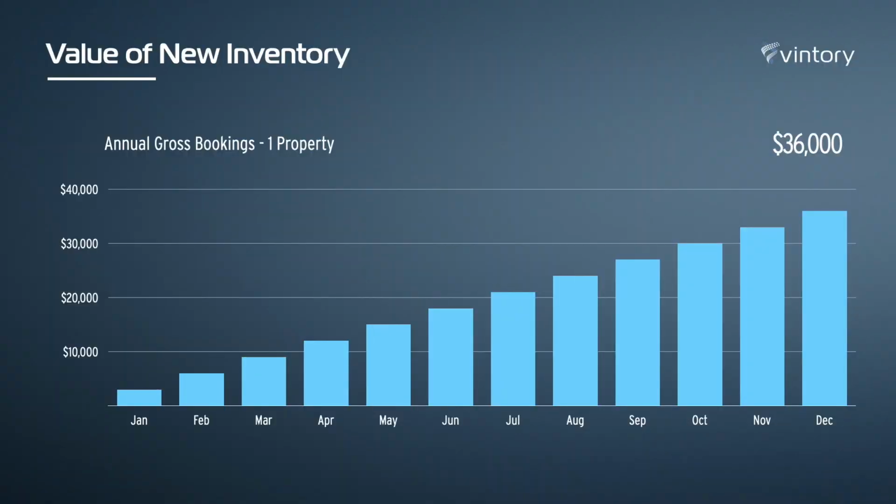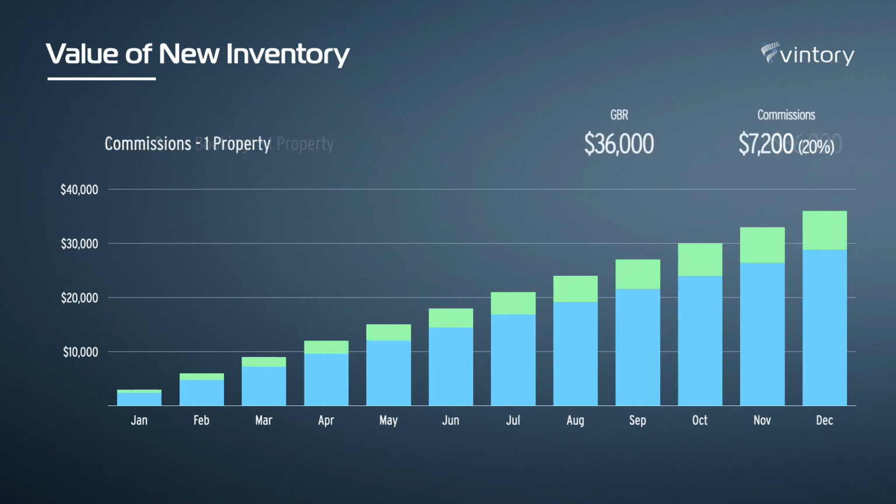And what we've seen overall, the average of the average of the averages, is that the average vacation rental management company usually ends up netting about $36,000 in gross booking revenues per property. So the average GBR, or owner rent, if you will, is $36,000. The average commission rate is typically about 20%. So for this example, we're going to use $36,000 as our gross booking revenue, and 20% or $7,200 in commissions.